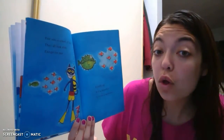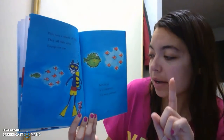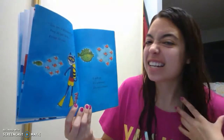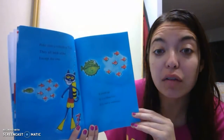Pete sees a school of fish. They all look alike except for one. It puffs up. It's a blowfish. It's not a seahorse. Can you guys do that? Can you puff up like the blowfish?